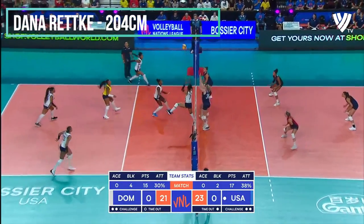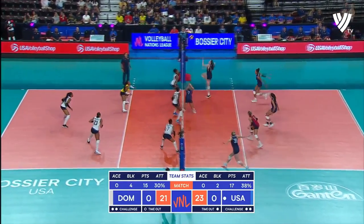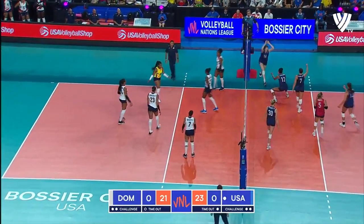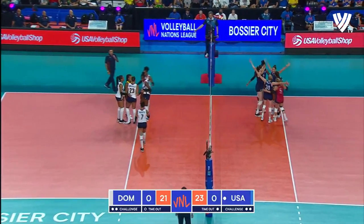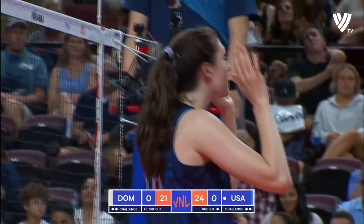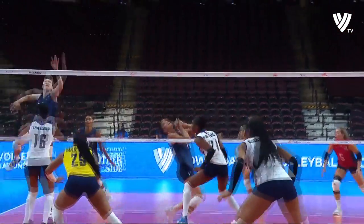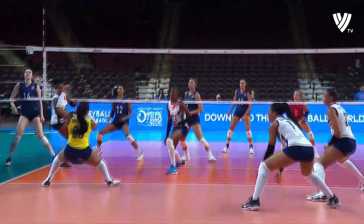Moving it around a little bit. Hard swing to the outside. Good dig. And Rettke with the slide attack, this time going down the line. That started with the dig. Parsons back there, hanging tight in the middle back, perfectly dug. Carlini lays it back there.